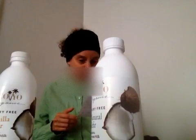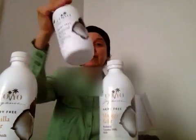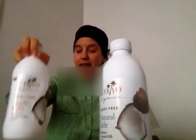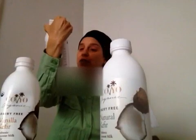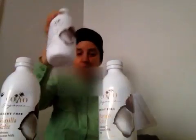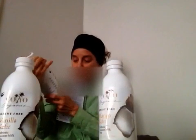So, just to tell you about it a little. The coconut kefir, they have the natural kefir. They also have the vanilla kefir, and it comes in a 28-ounce bottle. And then they also have the mango kefir. So what this is, it's a probiotic coconut milk kefir.